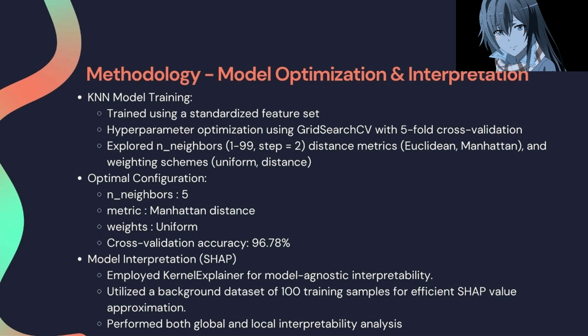Now regarding interpretability, here we use SHAP, but since KNN is not a tree-based model like XGBoost or random forest, we cannot directly apply a tree explainer, which is optimized for those models. Instead, we use a kernel explainer, which is a model-agnostic approach. It works by approximating SHAP values through perturbation and prediction. Although it's more computationally intensive, it allows us to analyze models like KNN.